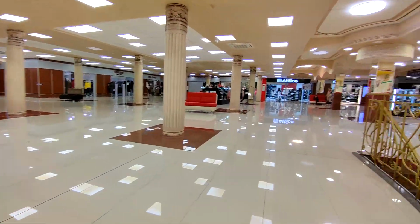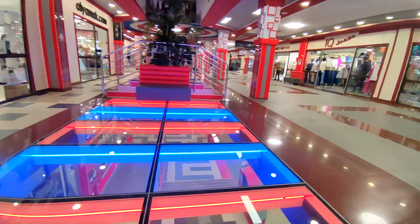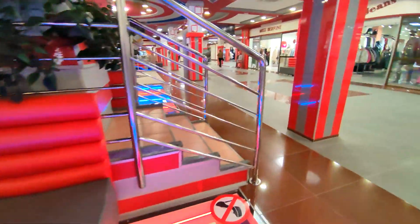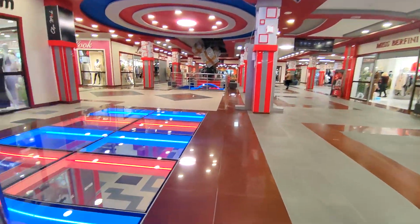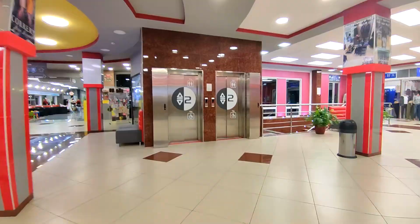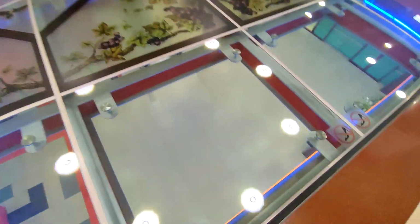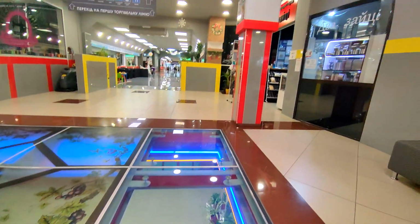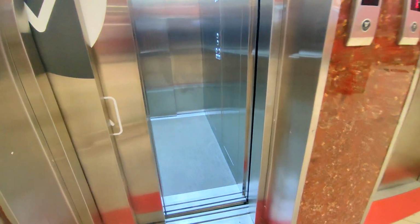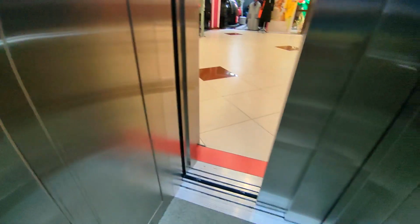But next to this section that looks tacky, you get other sections that look really nice and posh, such as this section of the glass floor, which is just really nice. And there's some more lifts here, but sadly these are more cheap and nasty lifts. Slow. Oh my, this is bad.